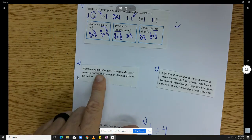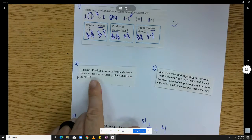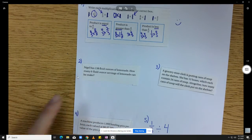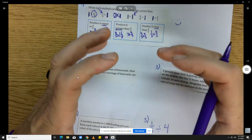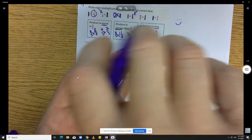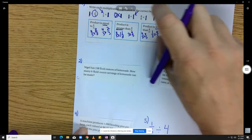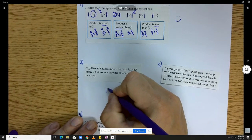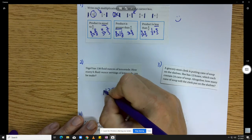Nigel has 138 fluid ounces of lemonade. How many 6-ounce servings can he make? Think of this: you have this big thing of lemonade sitting here, and you're pouring it out into little cups. Is that multiplying or dividing? It's dividing. 138 divided by 6.